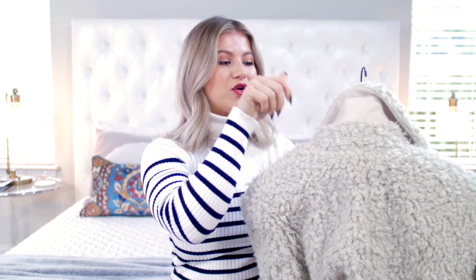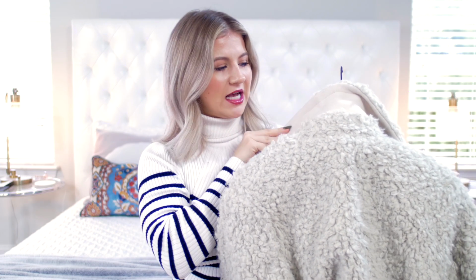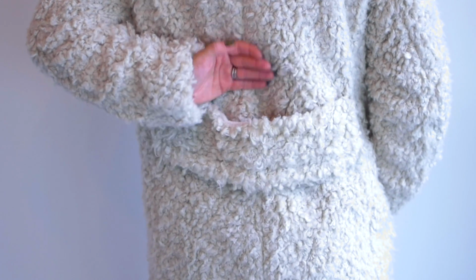I love the collar. Once you pick it up, it has this kind of faux suede look with this nice beige color. And then you have this little faux belt in the back. Also on the inside, it has this kind of faux suede. The one thing I don't like about this jacket is the closure or the button.